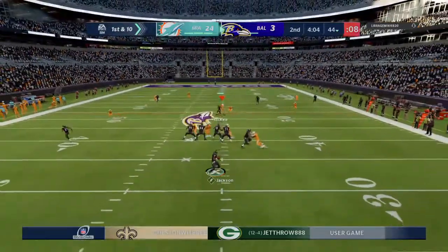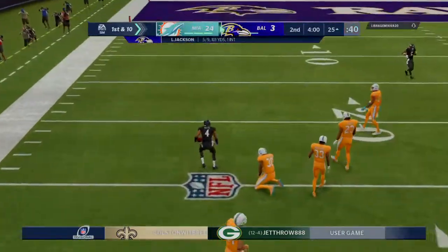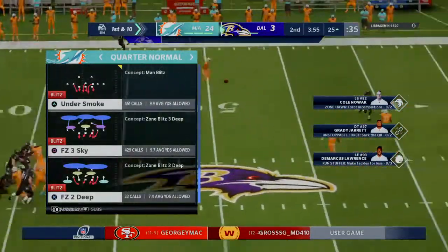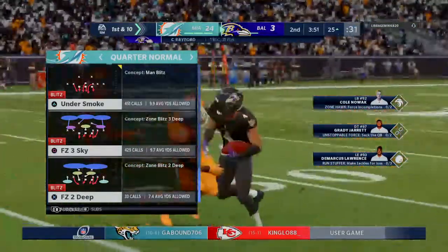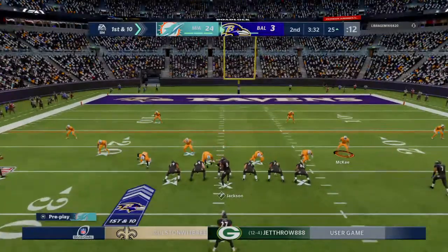From the gun, Jackson. Wide open receiver, complete. And they're able to work this to the 25 before it's all said and done. Getting it to him in space pays off big time. That winds up going for 31. This offense finding its legs now. Here's another 1st and 10.